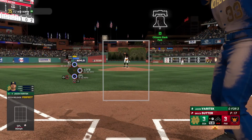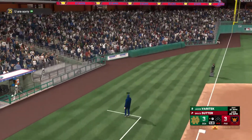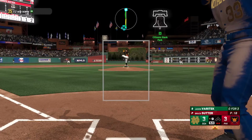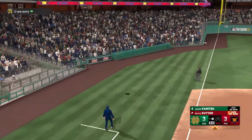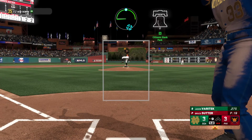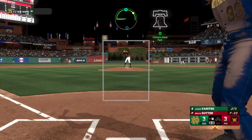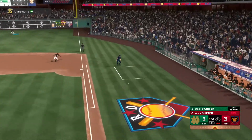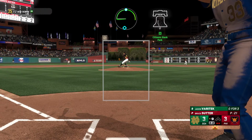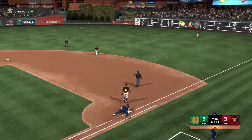Ball one, no strikes. And there's a foul ball. 2 down, nobody on. Fouled off. He was late. And a ball evens the count. That's foul off to the right side. Keeps the AB going. That's to third. Pendleton gets it to first, and that is that.